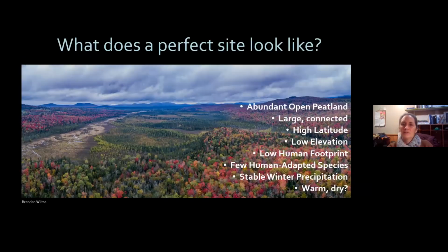So if I had to identify a perfect site, taking information across all of these questions that we've been looking at over the years, a site that I think is going to be great for these birds, it might look something like this. This is not a perfect site. This is Bloomingdale Bog, for anyone that's been up to the Adirondacks and might have been there.